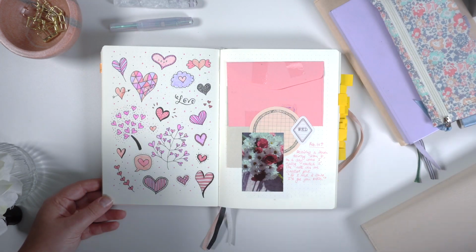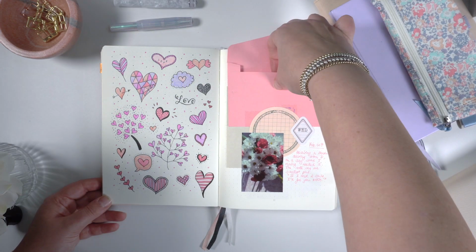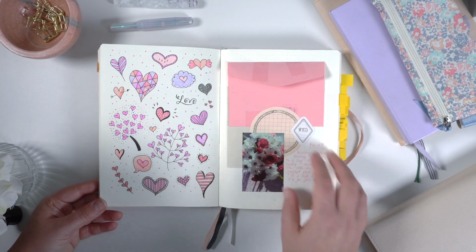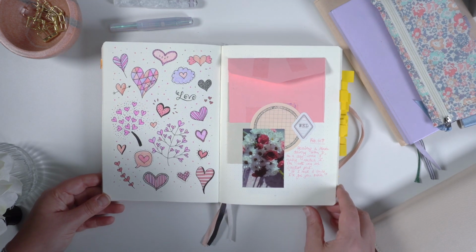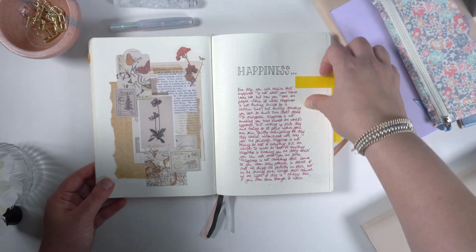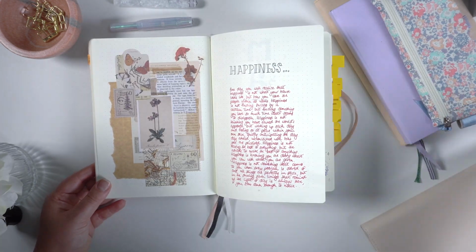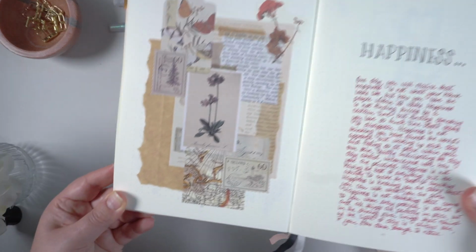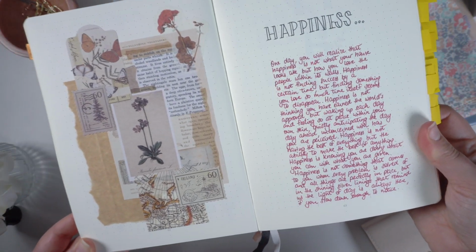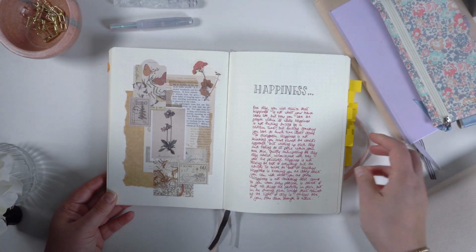This was Valentine's Day. I wanted to keep the little note that I got with my bouquet, which is very sweet, and I wanted to incorporate some doodling as well. So this is really cute. Again, another quote that I wanted to write, and then making a creative spread and writing out the quote that really inspired me. I really like how this turned out as well.